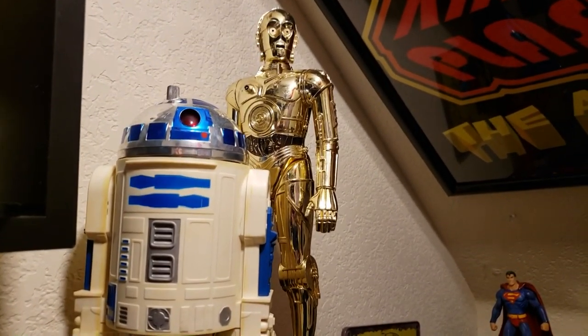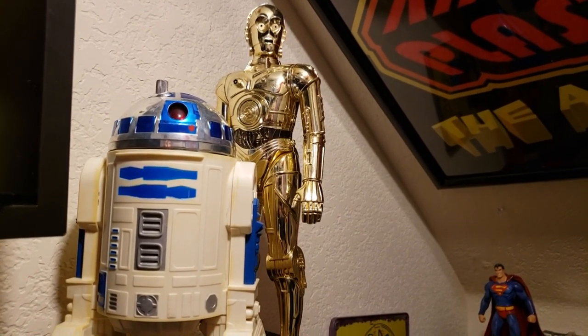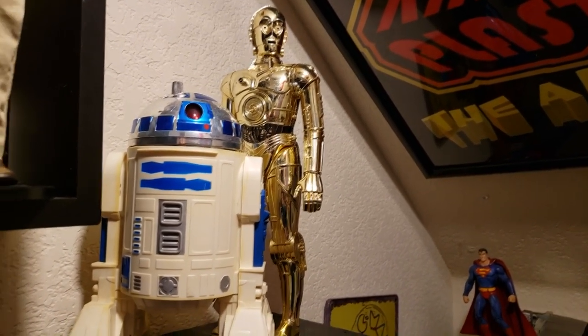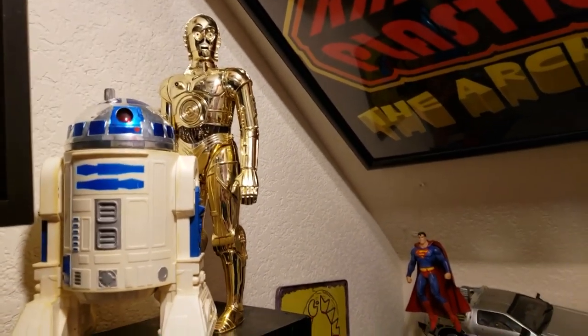That is a 12-inch Kenner C-3PO from 1980, whenever the 12-inch line came out. So there is him. Very, very cool. Two action figures I picked up at a recent collectibles show.